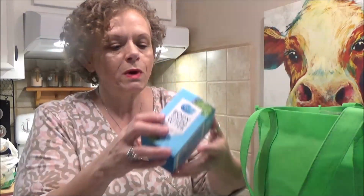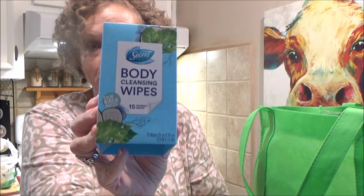Oh, and this is something new I saw at Dollar Tree, so I picked up a couple of boxes. It's the Secret Body Cleansing Wipes, 15 in a pack, and this is Calm Birch Water. I thought these would be great to throw in my bag. It's been so hot I haven't been doing it, but I'm going to try to walk every day. And these are great when you think, oh, I've got to run by the store, and you don't want to be all sweaty and stinky. So I'm going to throw these in my bag. I got 2 boxes of them. That's a great deal, and you can smell it just a little bit. It smells pretty good. So I picked those up.